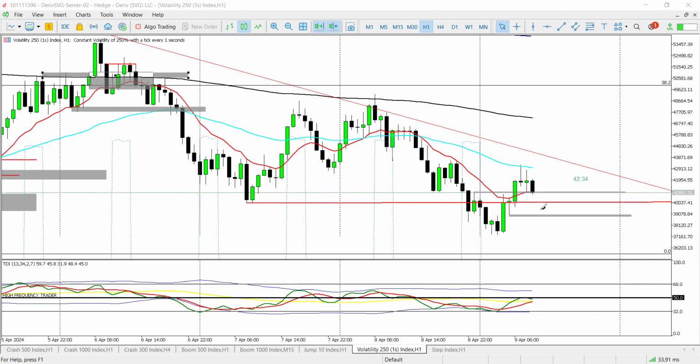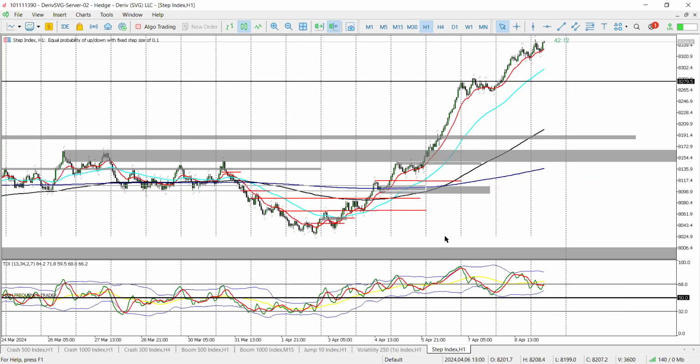So what I need here would be a solid rejection and price starting to come up, maybe give me a nice solid close before I actually jump in. Then the same applies to the sell scenario. If we get nice momentum to the downside, I still want to get a retracement, then I'll look for a continuation sell. So that's how I'm approaching V25 1s today.